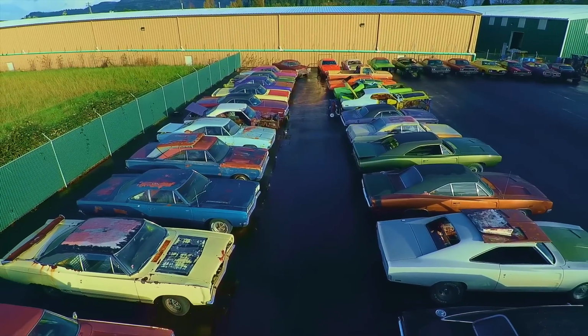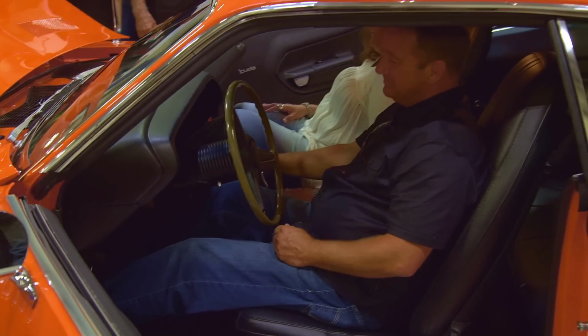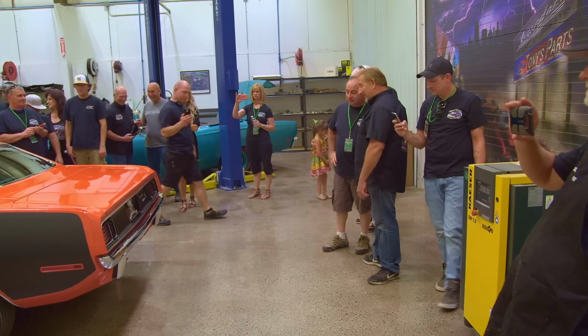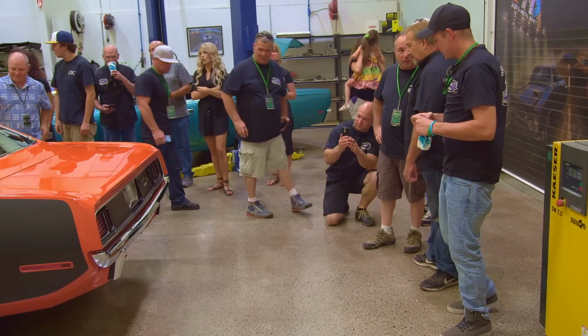Before work begins on the next cars in the queue, our legendary Phantom Cuda is about to ship off to its new owner. But first, the Ghouls are gonna take her out for one last ride.